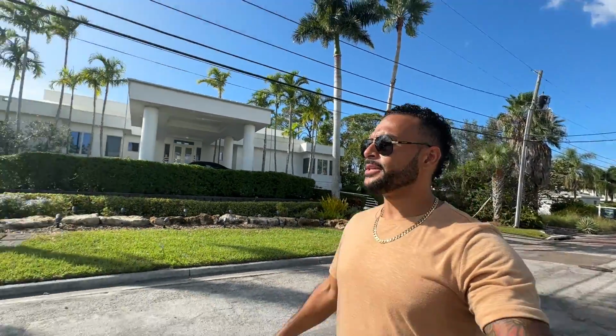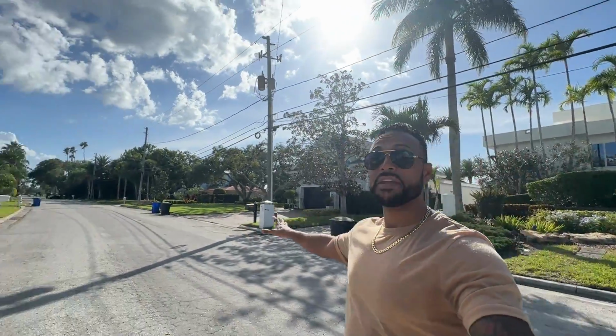You get some houses more inland for a fraction of the cost, and you're just a stone's throw away from the beach, or you can literally be right over here with the beach right in your backyard.